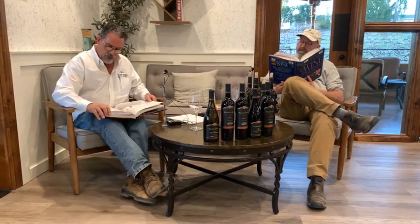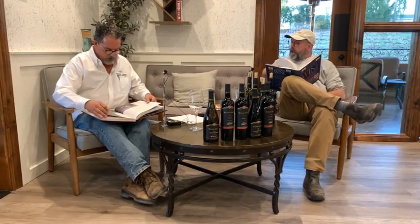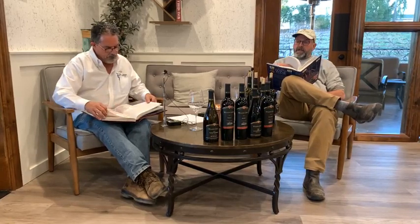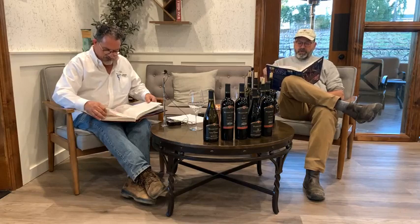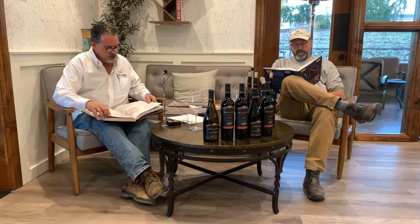I had Northern Rhone. So here's the Coqueron. Okay, let's play the Hermitage. Let's play the wine encyclopedia game. So you turn it to a certain page, and then you start naming the wines that are there.